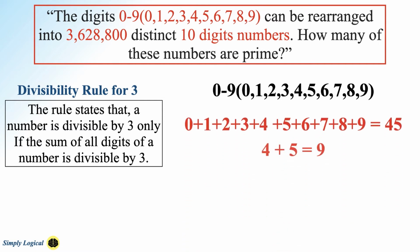So what we can do now is add all the numbers from 0 to 9. It is because regardless of the arrangement of numbers in any combination, their sum remains constant. The sum of all numbers from 0 to 9 is 45, and the sum of the digits in the number 45 results in 9, that is 4 plus 5 equals 9. Since 9 is divisible by 3, regardless of the arrangement of the 10 digits from 0 to 9, in whatever way, the number is divisible by 3.